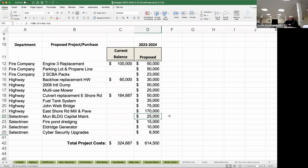The fire pond dredging, that went up 5,000 from last year, just because the amount has been the same forever and the cost to get this done is rising. It involves excavators and trucks and fuel. Is that not something you guys can do? We've put our trucks on in the past. Last year, I think we did 3 ponds. We help out as much as we can, so anything that we can do to help, we've done.